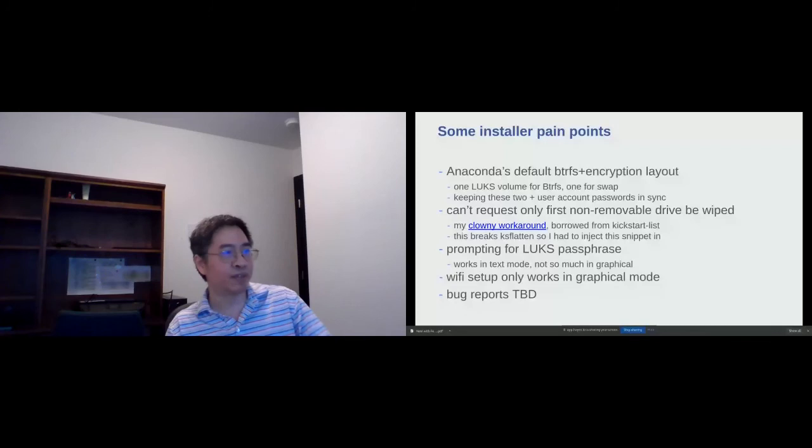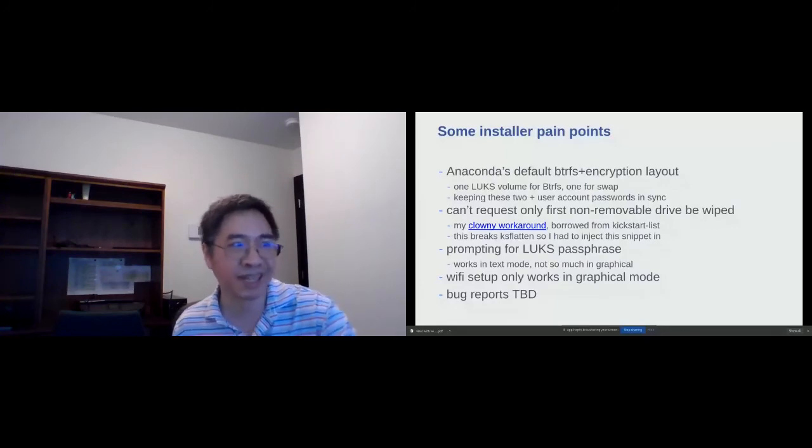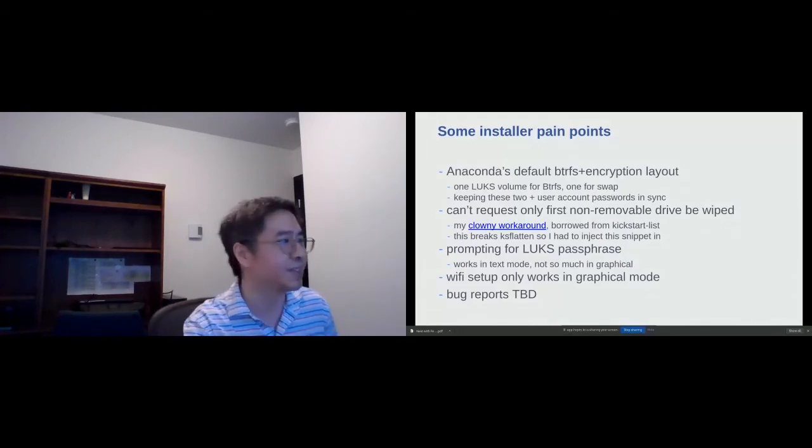Another pain point in automating this is that Anaconda doesn't have a way right now to actually say, hey, I want to install on the first non-removable drive, and please don't touch anything else. I had to implement a slightly clowny workaround, which chaos flatten doesn't like. So basically, I had to chaos flatten the kickstart and then inject this other script behind it.